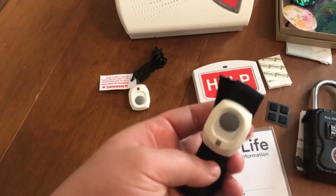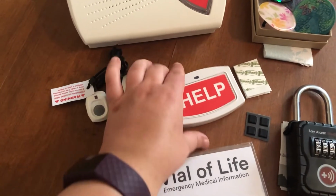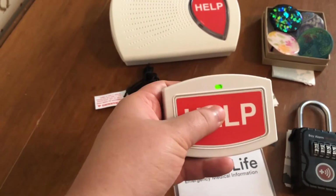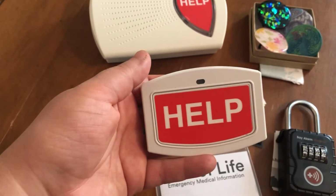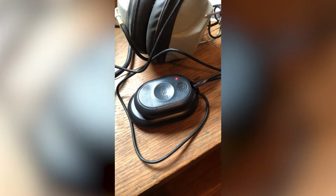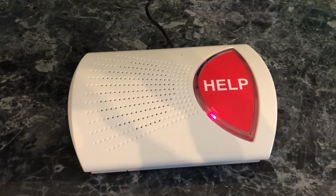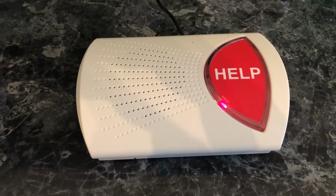Bay Alarm follows the standard template for medical alert systems. You pay for their monitoring service, and they'll send you a call button that will contact them in an emergency. At its most basic, the system is a wearable waterproof button and a base unit with a built-in help button, speaker, and microphone. When you press that button on your wearable or the base station, monitoring pros will answer and talk you through the situation.